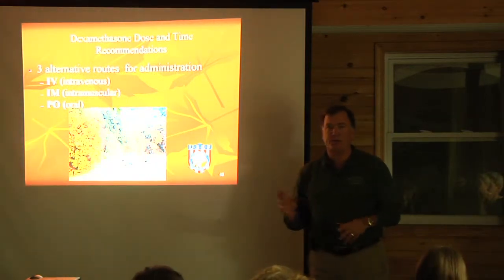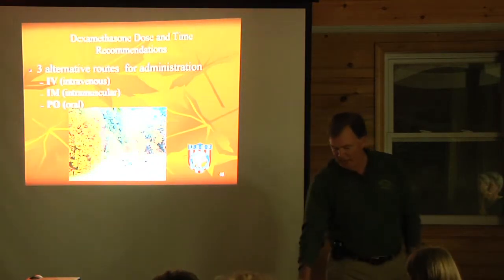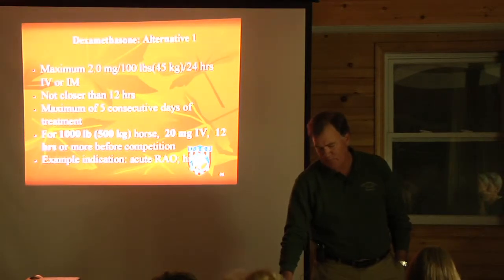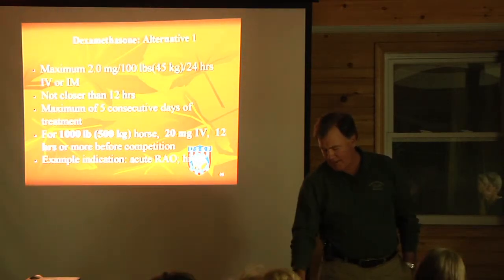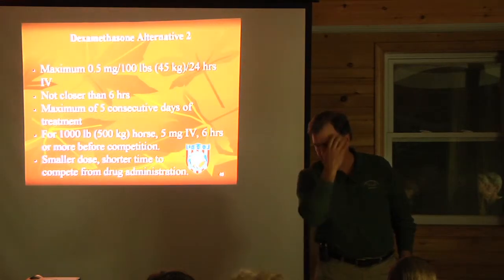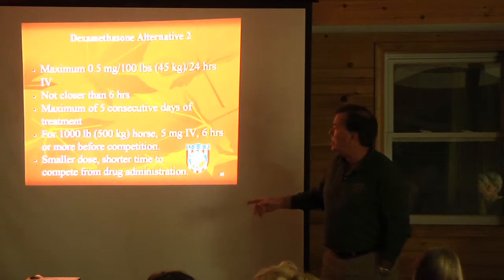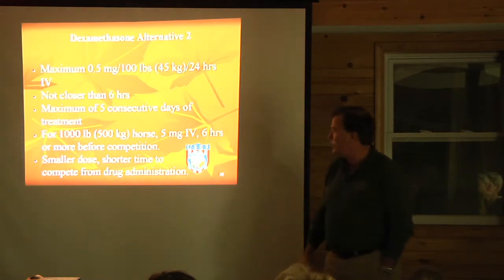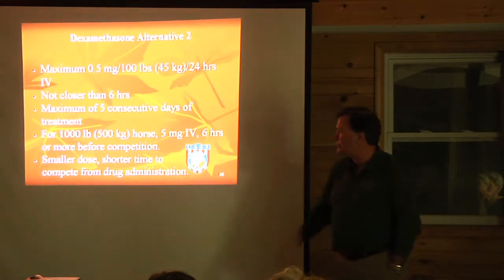Dexamethasone is another restricted drug. There are 3 ways to give it, okay? One is IV, and that is 20 milligrams as a maximum, not closer than 12 hours, maximum 5 days. Okay, and that would be for a bad case of hives. Alternative 2 is a very small dose close in for a very acute case of hives. Not closer than 6 hours, 5 milligrams IV. Okay, needs to be IV, not IM. Small dose, very close.